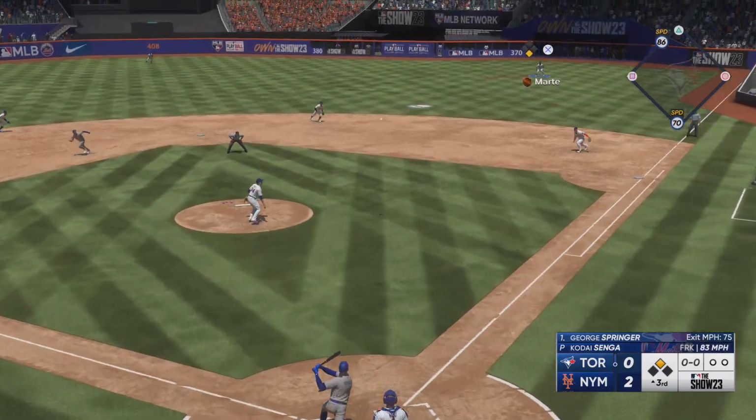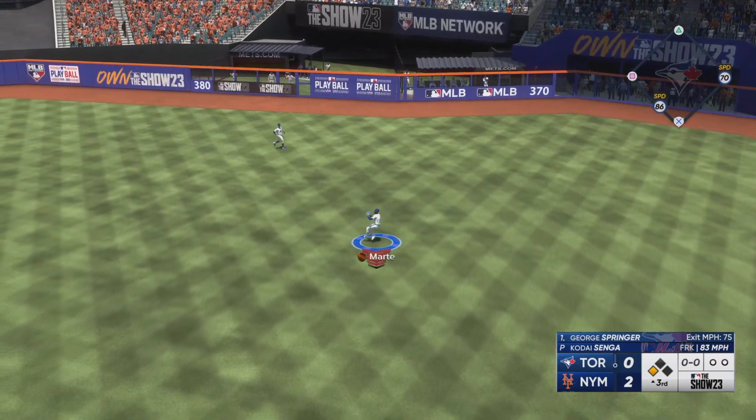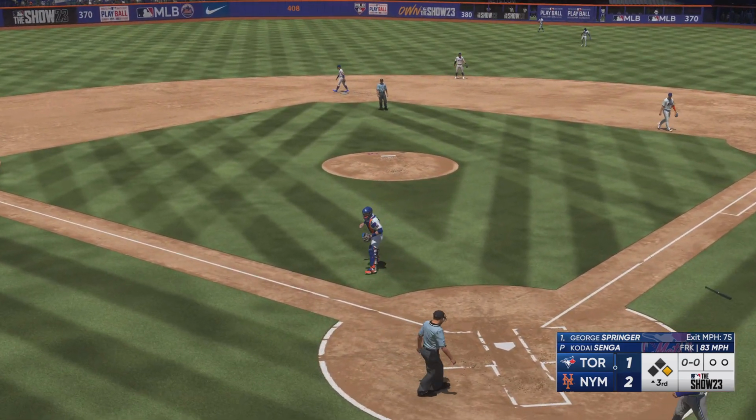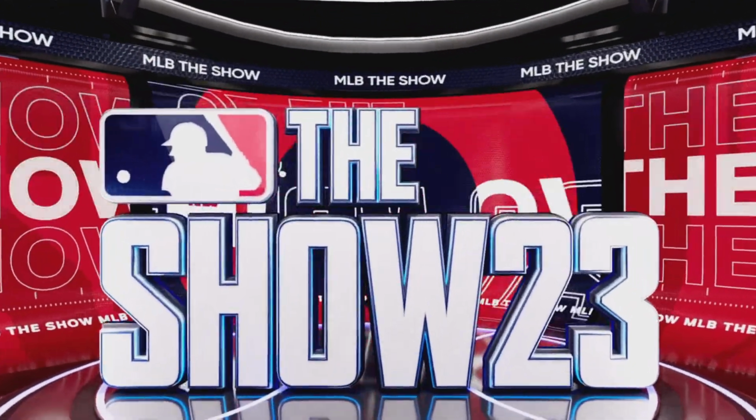George Springer next up for the Blue Jays. Slice the other way. That's a base hit. And in to score the runner from second. Just a careless job of getting it in from the outfield there. Puts a run on the board and picks up an RBI.